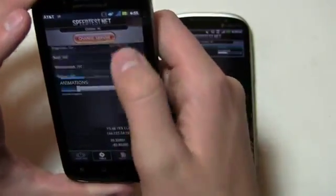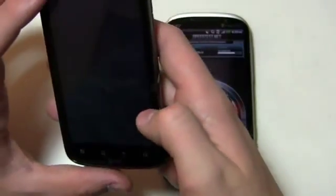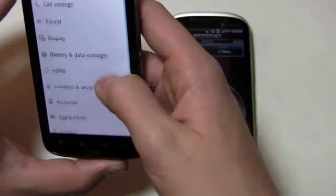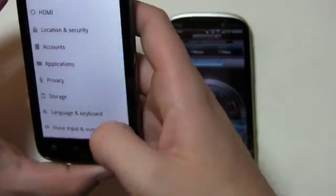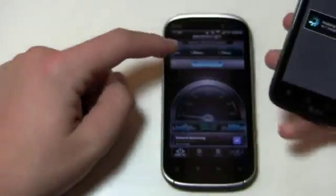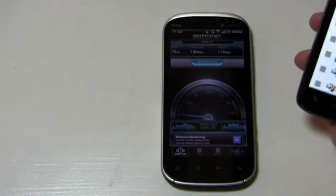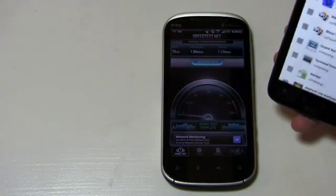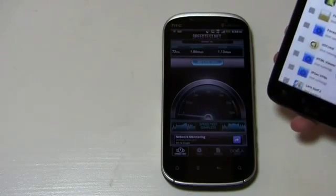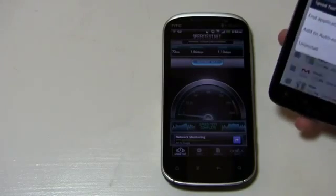Let's see why this one's taking so long to load up. I don't know why it's doing that, but we'll go ahead and turn it off and turn it back on. How about that? So we'll go in here, we want a task manager on this device. So 1.86 megabits per second here, 1.13 megabits per second over here. So again, not really indicative of what's been going on on a day-to-day basis. So I've seen speeds, like I said, between 8 and 12 megabits per second. So that's kind of a misnomer, but we're going to go ahead and end this application.